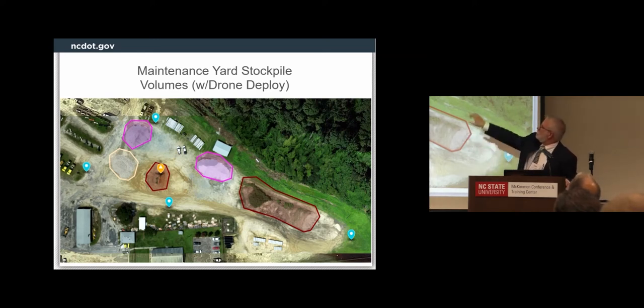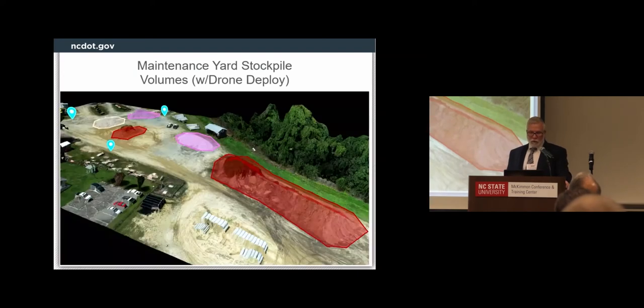The blue pins that you see are control points that we use to control the photography. And I think the yellow was indicating some vegetation obstruction. We probably should have one on this side as well. And that's just more of a 3D view of the same thing, so you can really see the material on the site.